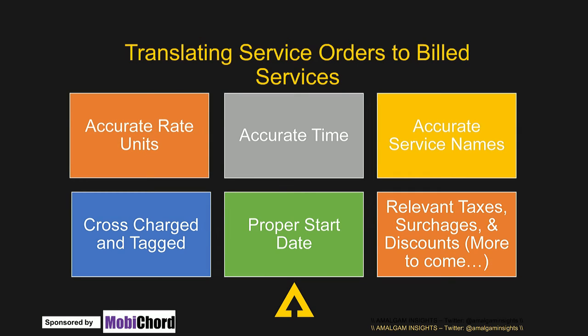So make sure that your start date matches the actual completion of your service orders as you are starting to actually understand how your service orders have been enacted by your service provider. And then finally, look at the relevant taxes, surcharges, and discounts.